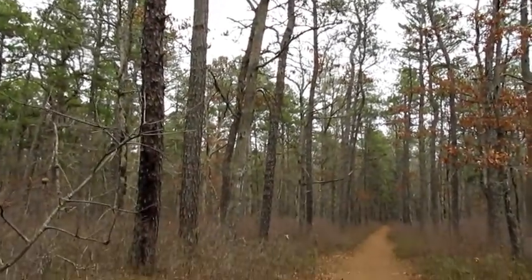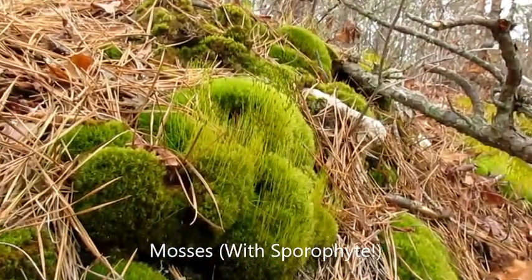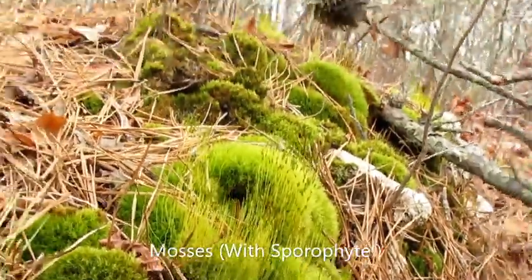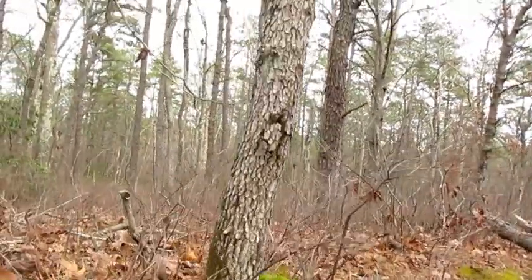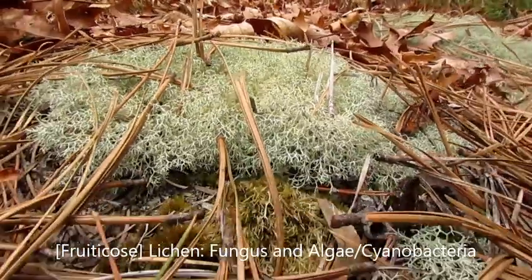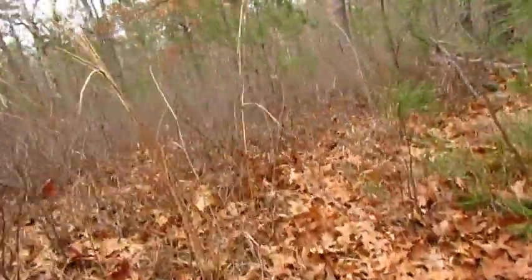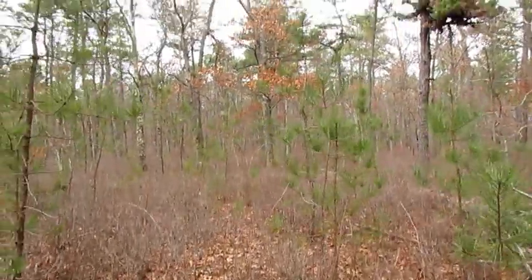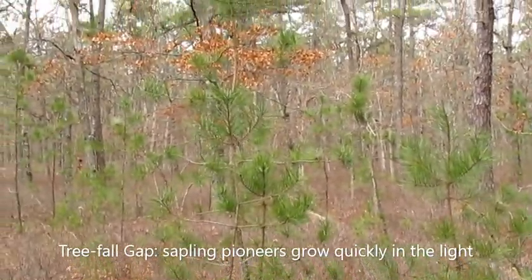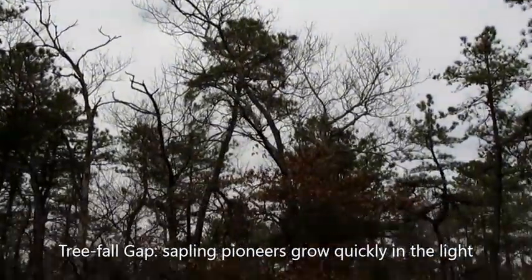Next, here's some mosses with all the little spore capsules. So these guys are just about to release their spores into the world. And again, lots and lots of pitch pine. And here is some what is called fruticose lichen. All right, and what we can see in this particular video is actually a tree fall gap. So there's actually trees falling down all the time, leaving these gaps in the canopy and allowing these little sapling pitch pine trees to recolonize.